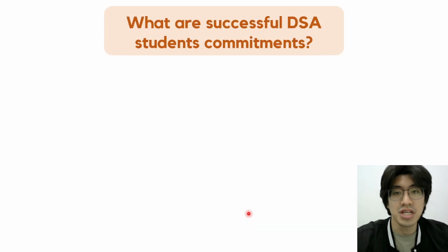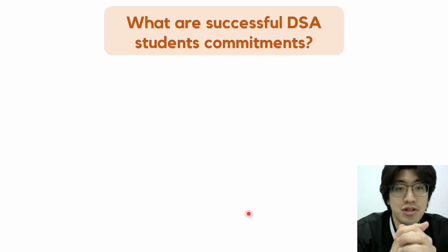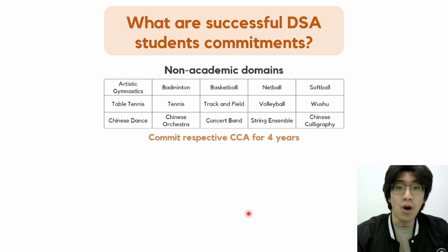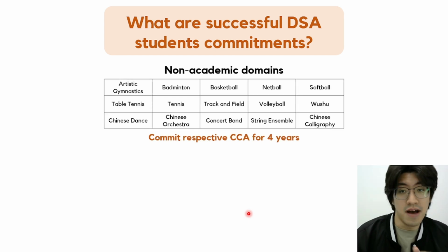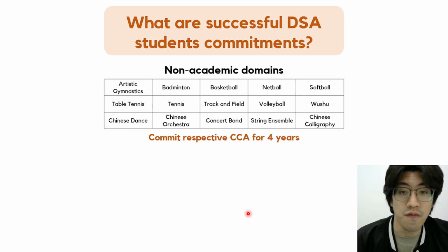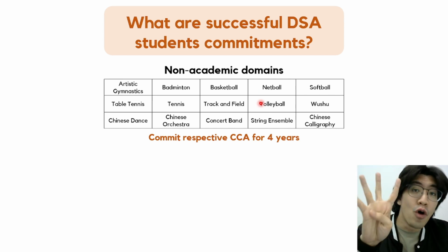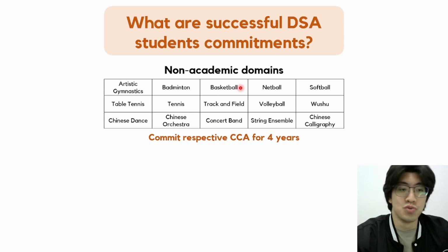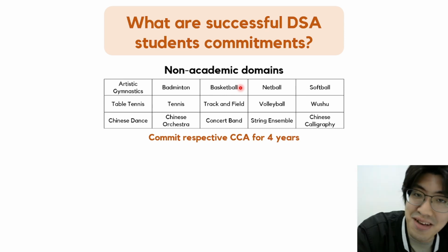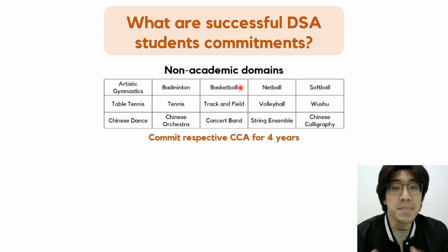And then the next question is, what are some successful DSA students' commitments at Nanyang Girls High School? Well, for non-academic domains, especially sports and arts, like artistic, badminton, tennis, and so on and so forth, they will have to commit to the respective CCA for all 4 years at the school. So, for example, let's say you have basketball DSA into Nanyang Girls High School. Well, of course, I'm not a girl. Imagine that if I were a girl, with basketball DSA into Nanyang Girls High School, then I will have to do basketball CCA for 4 years, and I have to commit to it.